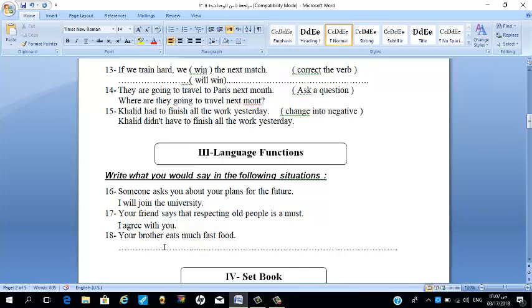Your brother eats much fast food. You can advise him: you shouldn't eat much fast food, or you can say you should eat healthy food.